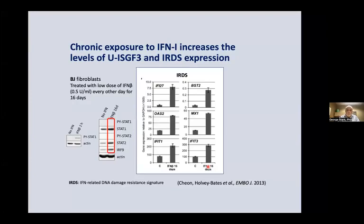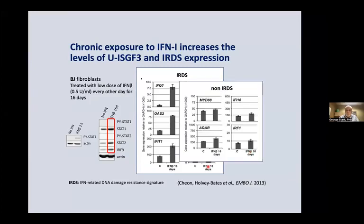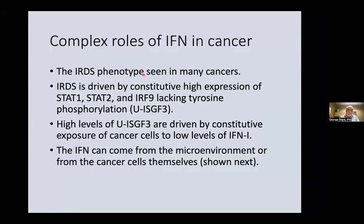And this just shows the representatives of the IRDS subset of the interferon-induced genes whose expression is high after 16 days. And these are the non-IRDS genes, the majority of the genes whose expression is not sustained by the unphosphorylated STATs. So this IRDS phenotype is seen in many cancers. It's driven by the high expression of STAT1, STAT2, and IRF9, which in turn is driven by constitutive exposure of cancer cells to low levels of interferon. And this interferon, as I've mentioned already, can come from the microenvironment or from the cancer cells themselves, which is what we're going to be talking about next.